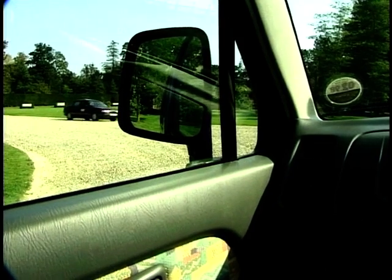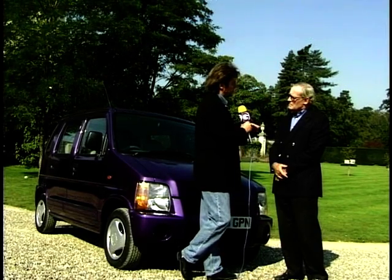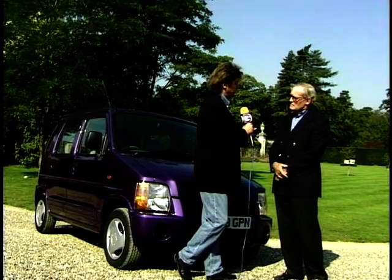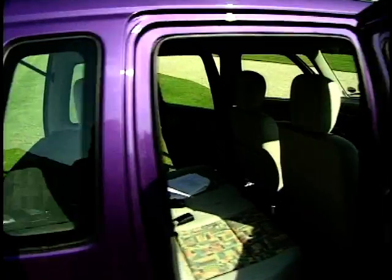The problem with these things in the past is that they've been pretty underpowered. They've had these horrible little engines which I think were really designed and built to get round Japanese legislation but weren't particularly user-friendly for Brits. But this car doesn't have one of those horrid little 600cc engines, does it? It has a real 1 litre, I think about 64 horsepower, something like that?